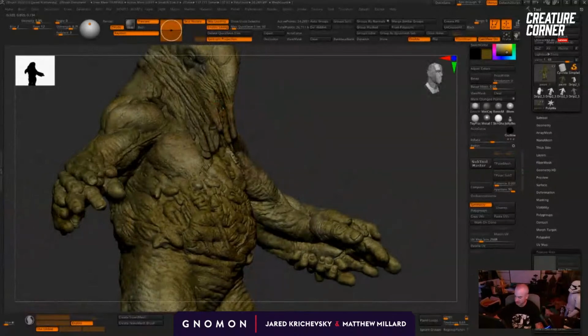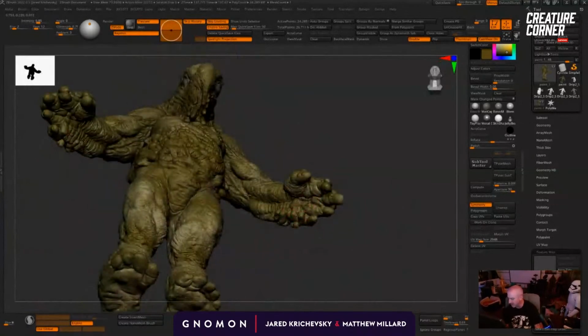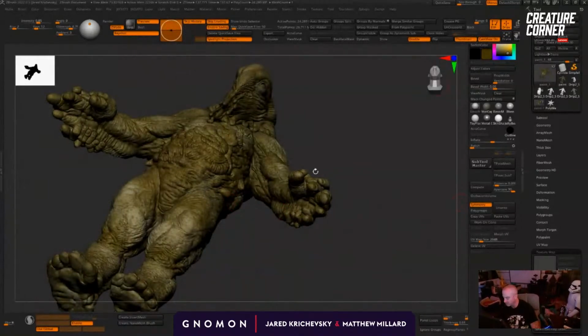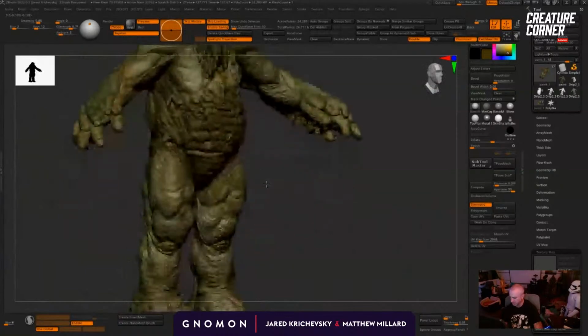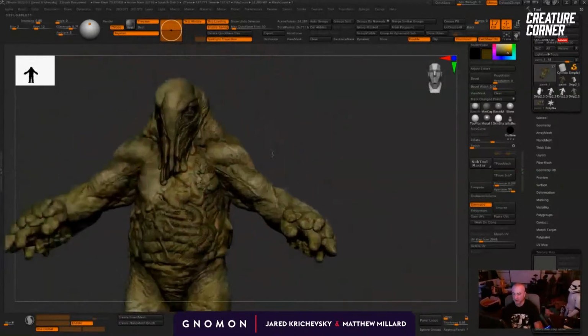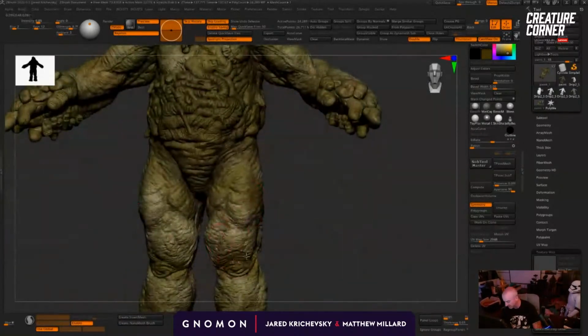Get all this good stuff. Get in under the hands and the arms. Maybe even a little darker. It's kind of like upper, lighter area, darker, kind of richer tones in here.